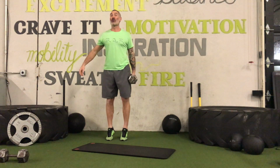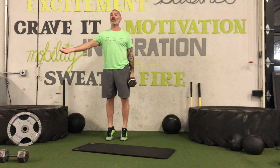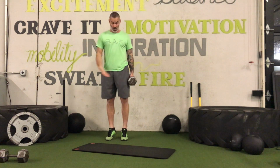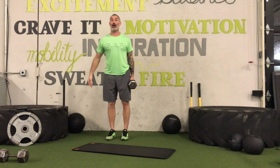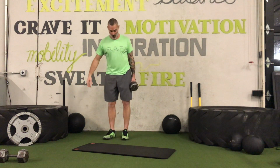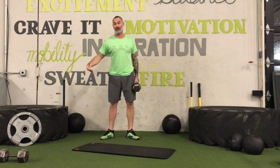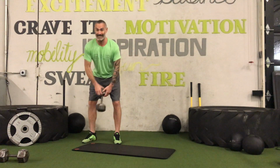If you can diversify those calves, stand on something or not, hold a whole bunch of weight or not, you could even move the weight around. One hand could have it like we did on Monday, and you can mix your hands up. Toes in, toes out. You have all these different angles, right? Different positions for the aesthetics of your calves.